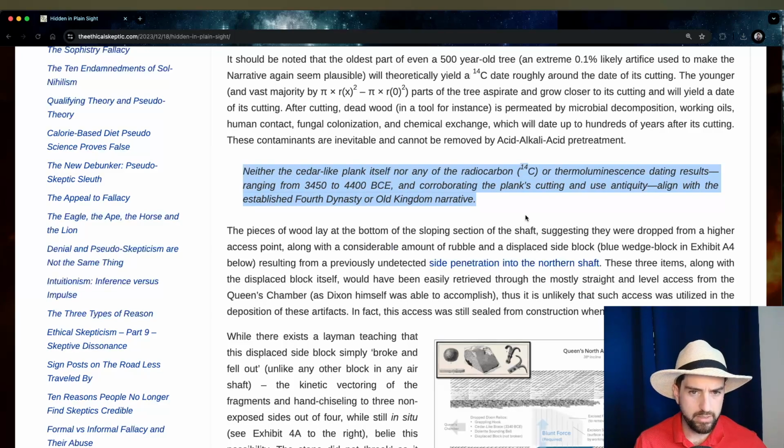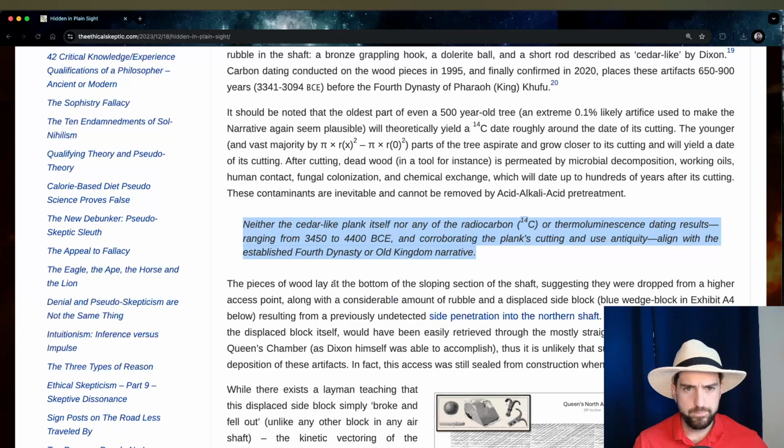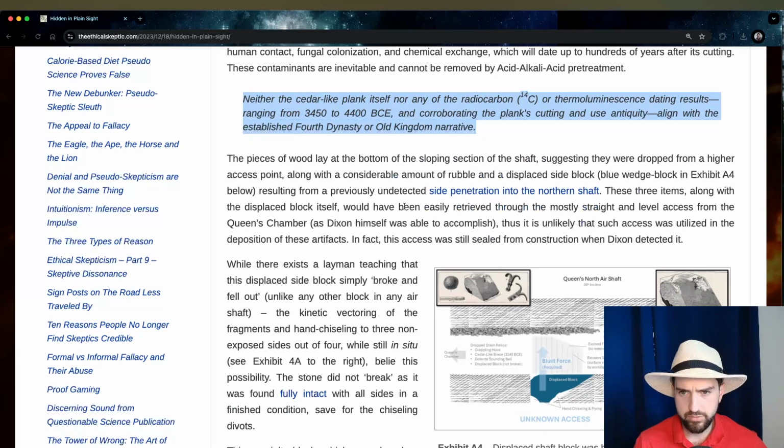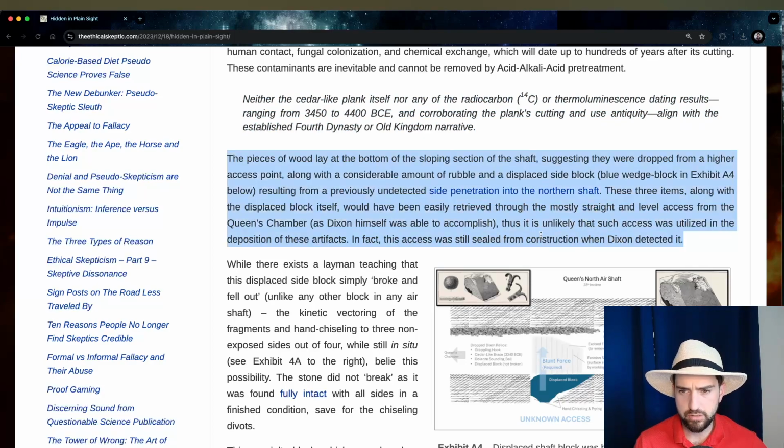Neither the cedar-like plank itself nor any of the radiocarbon or thermoluminescence dating results, ranging from 3450 to 4400 BCE, and corroborating the plank's cutting and use antiquity, align with the established 4th dynasty or Old Kingdom narrative. Interesting. So the pieces of wood lay at the bottom of the sloping section of the shaft, suggesting they were dropped from a higher access point, along with a considerable amount of rubble and a displaced slide block, blue wedge block in Exhibit A4 below, resulting from a previously undetected side penetration into the northern shaft.